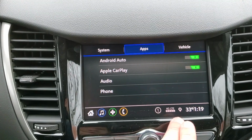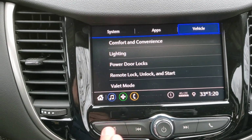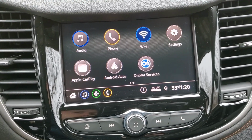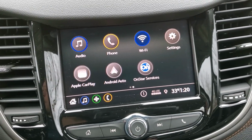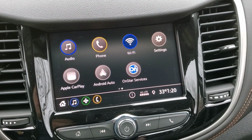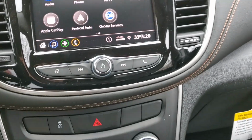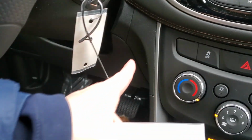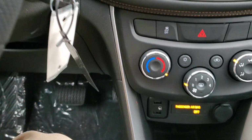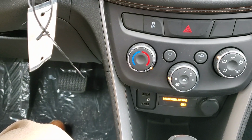So the different things you can do, you can turn off some of these features, your lighting, your valet mode. I'm not going to go into all of that for you. Your local salesperson is going to help you with that. I'm going to try to get some videos to help you guys out with that too. It does have a 6-speaker audio system as standard and 10 airbags. In this little SUV, there's 10 airbags, including knee airbags that are down below on both sides. So if you're in a front end collision and you tend to slide forward in your seat, it helps protect your knees from getting banged up into the dash there.